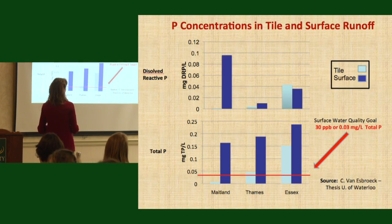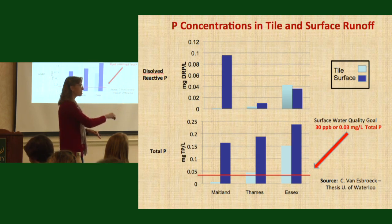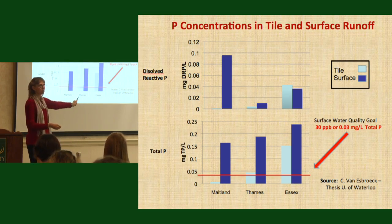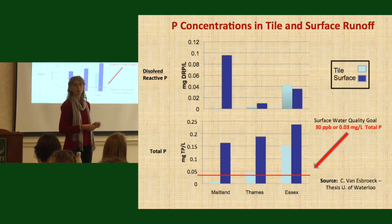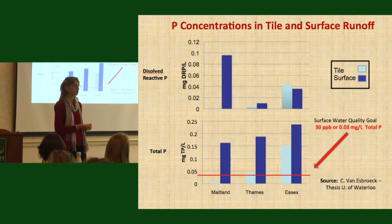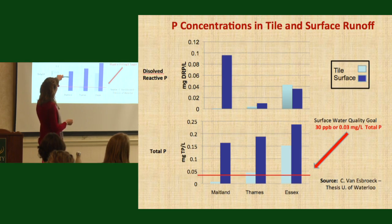And so this is work that was done by Chris Van Esbroek. Again, many of you have seen this. But I just want to talk a little bit about the difference between what's coming off of the surface compared to what's coming through tile. And so this is when the ground isn't frozen, but there's a difference depending on what the topography is. If you've got hilly soils or hilly fields like you have in the Maitland area or in Upper Thames, it's going to be quite a bit different than what you might have in Kent Essex, where it's generally very flat, long slopes. And so Chris showed in the light blue what comes off in tile, and then in the dark blue what comes off the surface.